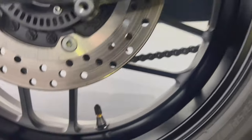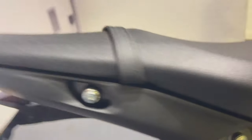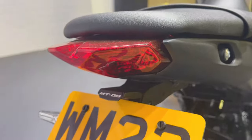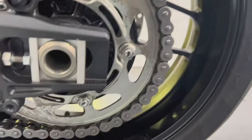All the swing arm's nice. This is the rear wheel. Nice tail tidy, and really nice condition underneath. Chain sprocket, all good, as you'd expect with the mileage. All the suspension's really nice.